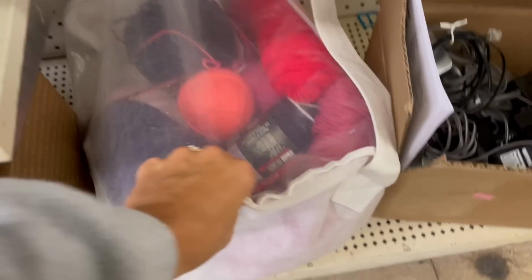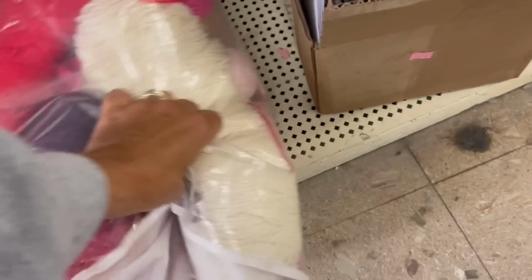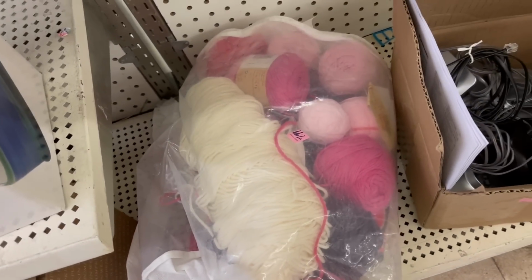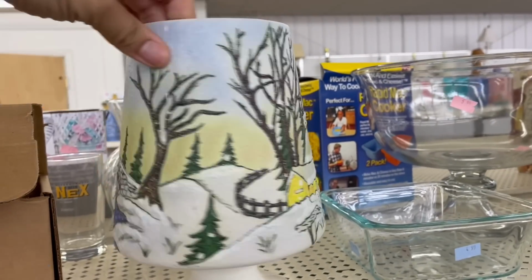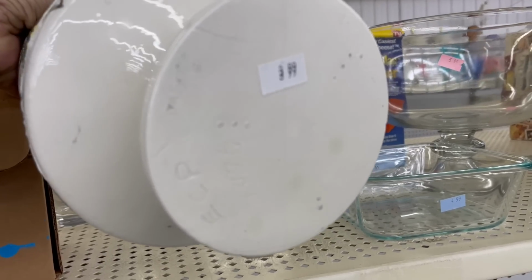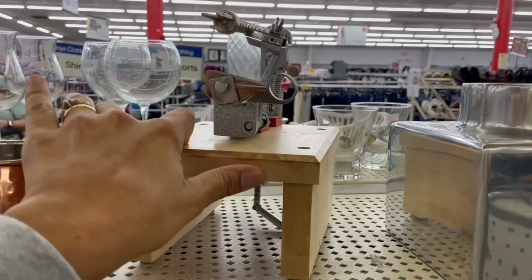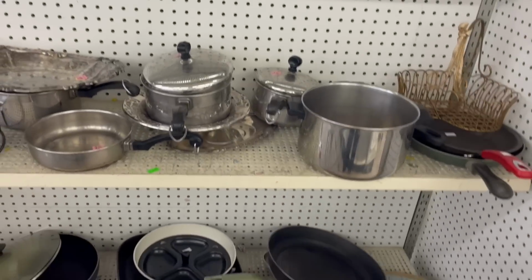Now that we're getting back into the colder months, I am on the lookout for some good yarn. I saw this big bag and I was hoping that there was going to be some natural fiber yarn or something really special in here. It was just acrylic yarn and I decided to leave it behind. It is apple picking time, and I thought this might be a great pickup for somebody. My husband already has one. It's not this fancy, but it does the trick.